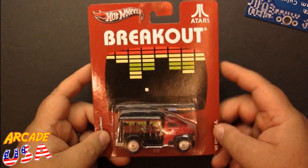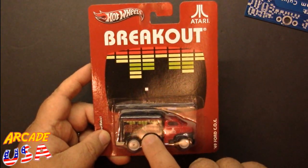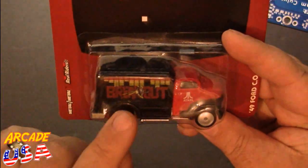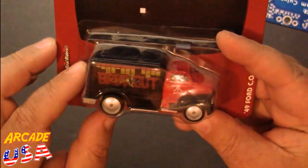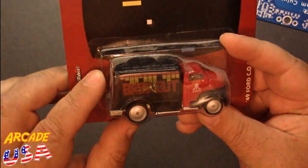Pretty awesome. Nice little BREAKOUT logo there. The arcade BREAKOUT logo. You got the little inmate guy trying to break out there. You see him there, little guy. It's a nice looking little truck. I like the wheels. That's kind of cool.